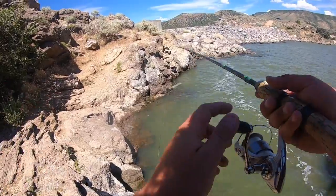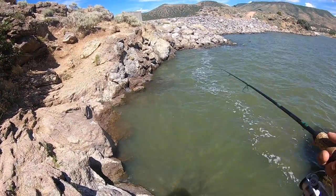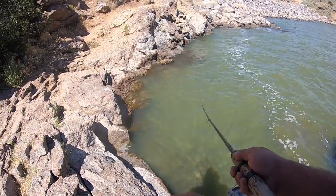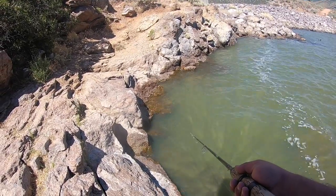You know, I'm not opposed to cooking one of those guys up if we catch some biggins that size, because I mean, that was a good size sunfish. If we catch a couple more like that, we might cook one up along with some bass that we're hopefully gonna catch.